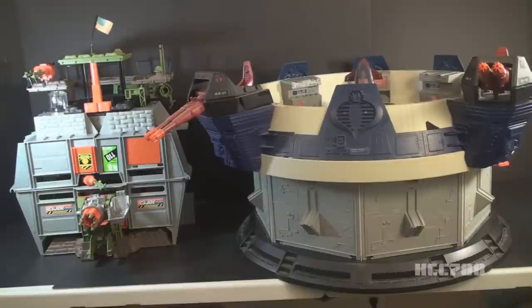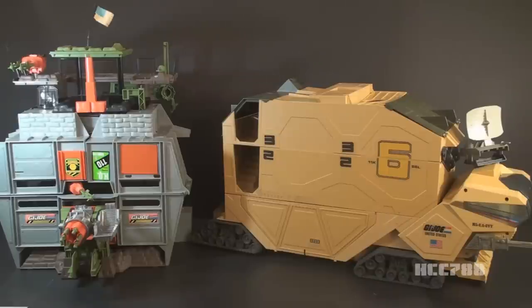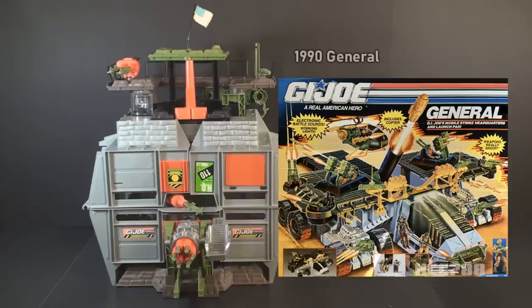In 1986, it was Cobra's turn to have a new headquarters. They got the Terrordrome. It was much larger than the 1982 entry, and it was made of plastic instead of cardboard this time. It included a small aircraft and a pilot. And yes, the Terrordrome is bigger than the 1992 headquarters. Terrordrome is king. It even has a crown. In 1987, G.I. Joe got the Mobile Command Center. It's a vehicle that folds out into a headquarters mode. It's sort of a hybrid vehicle playset, and it has lots of headquarters stuff inside. In 1990, G.I. Joe got the General, another mobile headquarters with a similar function as the 1987 Mobile Command Center.